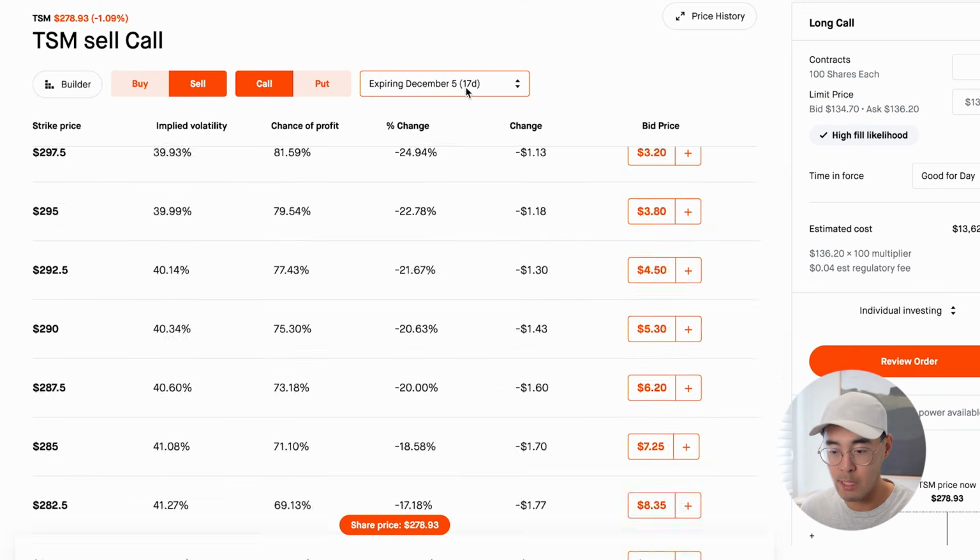Number one is you roll. You can keep rolling that call option for a credit. Rolling just means you buy back this current option and you sell another one on top of it. So let's do an example.